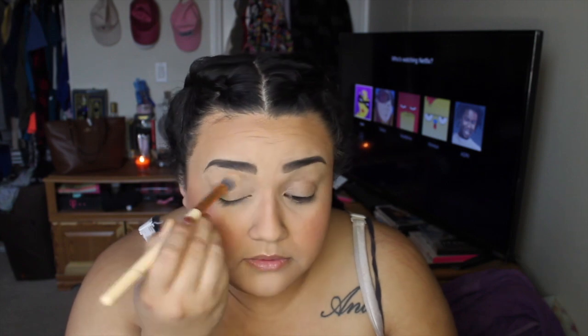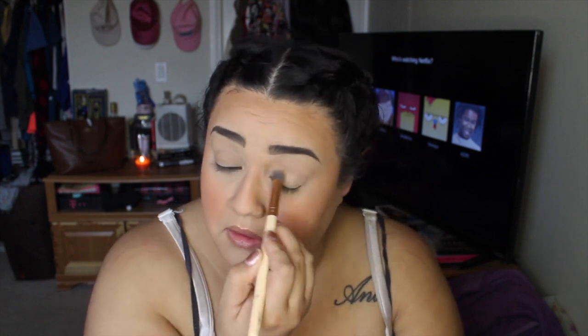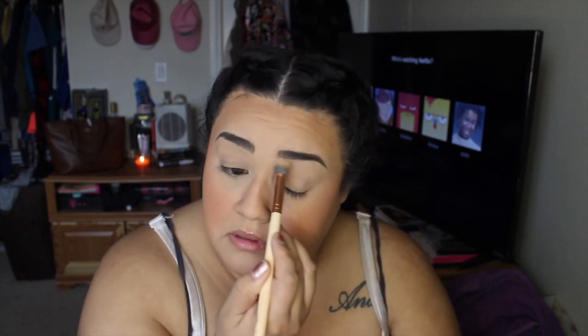So I'm using a fluffy brush, and I think I used Peaches and Cream as kind of a priming color. I just use a fluffy brush to do that. I don't know what I'm looking at right now, so I'm just gonna continue blending it in. I like to take it up to the brow bone. It's a pretty neutral color.